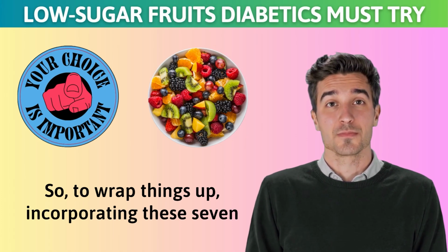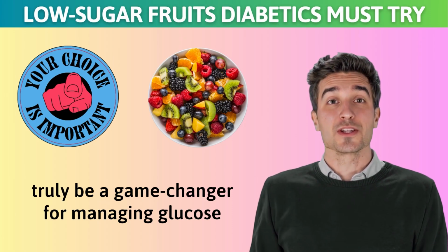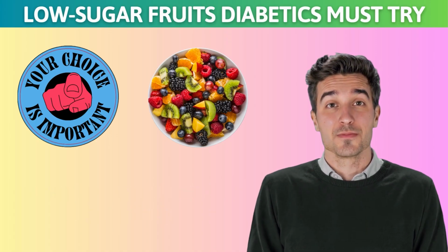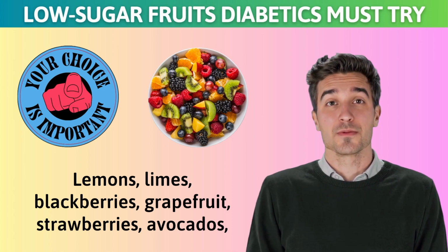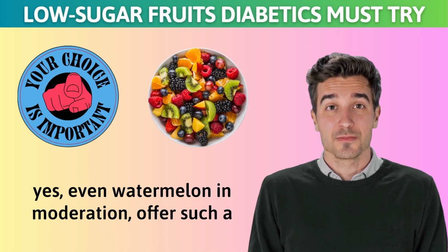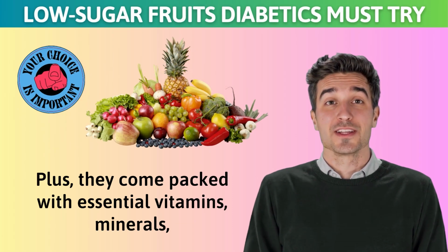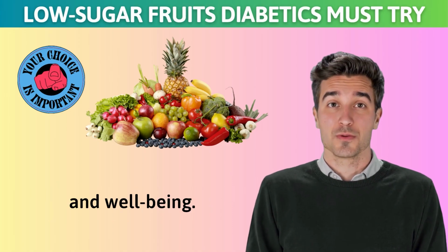So, to wrap things up, incorporating these 7 low-sugar fruits into a diabetic diet can truly be a game changer for managing glucose levels effectively, all while still allowing you to enjoy some natural sweetness. Lemons, limes, blackberries, grapefruit, strawberries, avocados, kiwis, and, yes, even watermelon in moderation offer such a delightful variety of flavors and textures. Plus, they come packed with essential vitamins, minerals, and fiber, all contributing to your overall health and well-being.